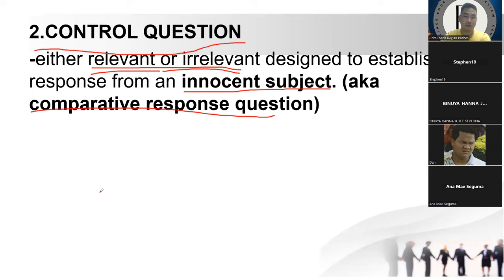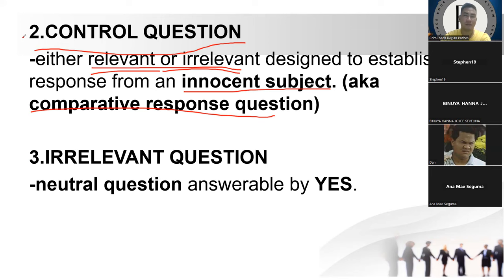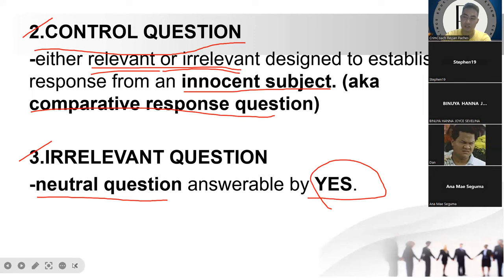Okay, so control question. Then of course, we have number three, the irrelevant question. When we say irrelevant question, that is a neutral question that is answerable by yes. Irrelevant means it is not connected to the case or to the issue. So that is the irrelevant question.